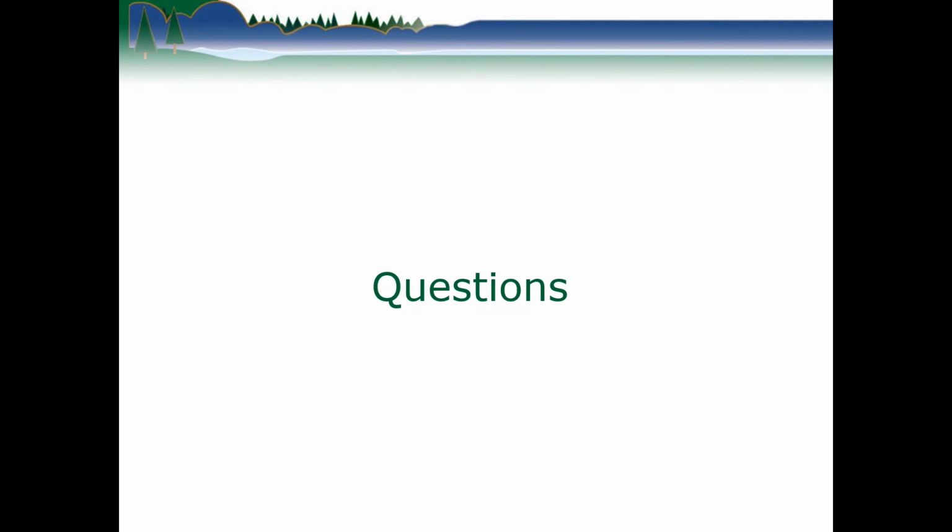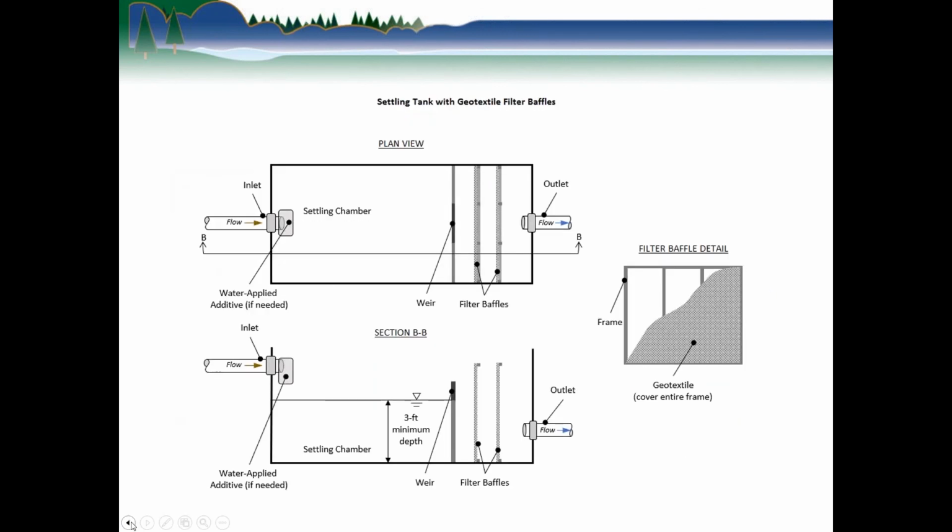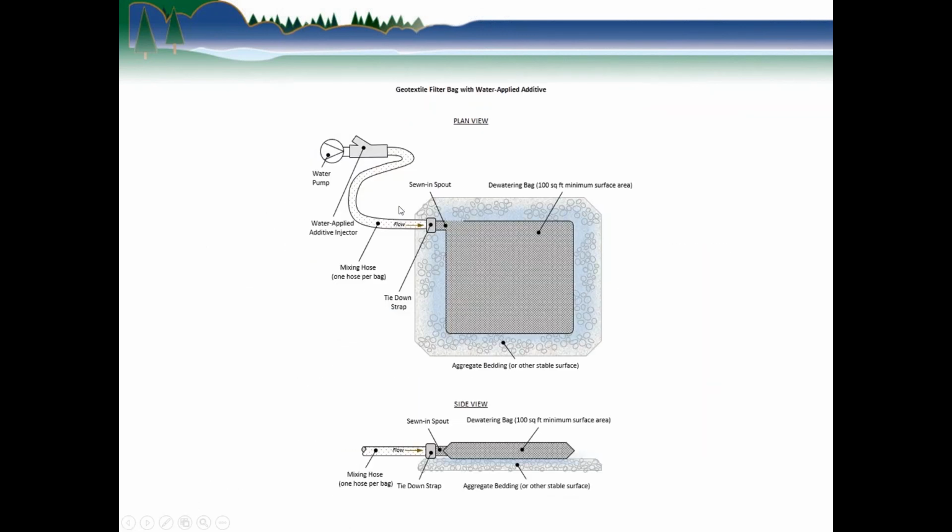On your diagram with the bag, I noticed that you had a port for injecting additives. I assume that would be through some sort of metering? Well, the one that I've seen, and this is what it is modeled against, is simply a PVC tube. It's basically a geotextile sock filled with some sort of water applied product, like in this case the chitosan.